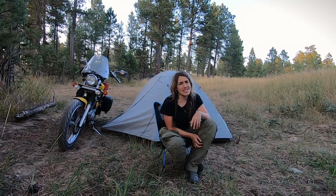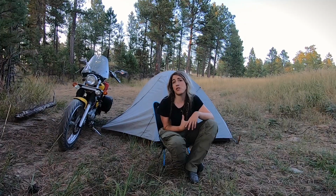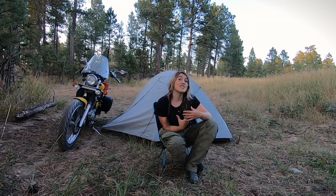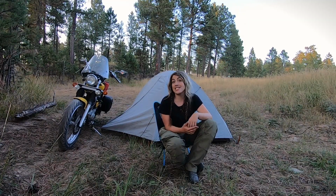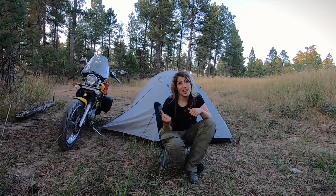So dispersed camping isn't for everyone. I know a lot of people get worried about security. They feel that they may not be as safe as they would be in a public or private campground, but I would argue that I feel safer often out here. There's less people around. And once I'm in my tent, I could be literally anyone. In fact, chances are I'm a big scary biker dude.